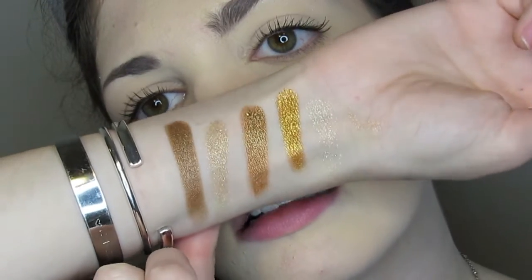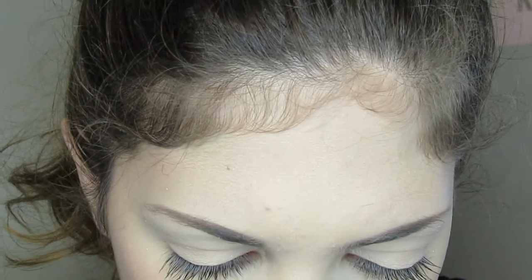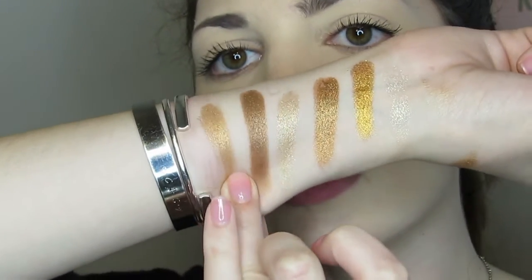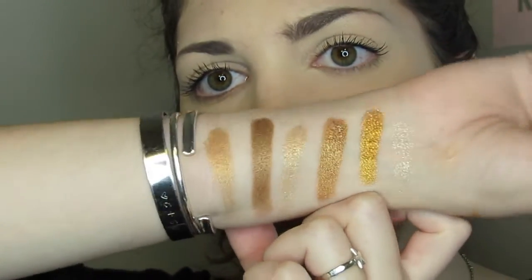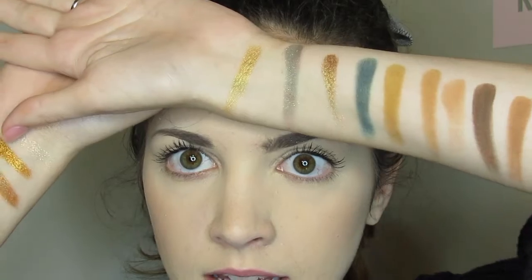That's stunning. Oh, this is such a pretty, pretty, pretty palette. Ooh, and then this last one is Aurum, and that is the one that fell out of my eyeshadow. And that is right there. And I didn't press too hard. I feel like the swatch would be better if it wasn't crumbled in my hand.